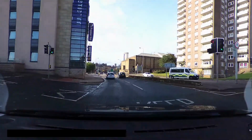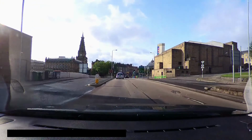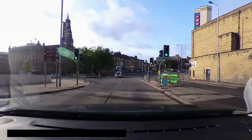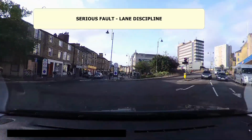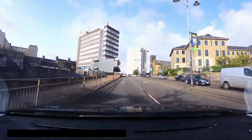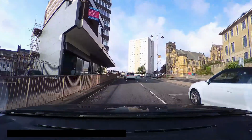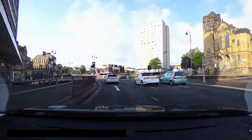However, as we just come past the Premier Inn here, we make the wrong decision to move over to the right hand lane. The instruction at this point was to go towards Huddersfield, and as we can see as we pass the green sign on the right hand side, both lanes can go to Huddersfield, which means we should always be trying to use the leftmost, and we should have stayed in the lane that we're in. As we make the turn we allow the car to drift back to the left hand lane, so that's a serious fault for poor lane discipline.